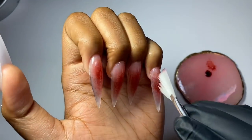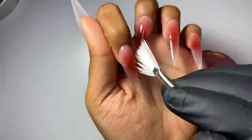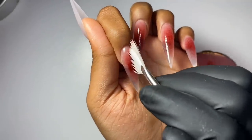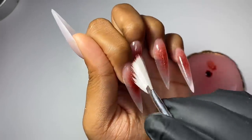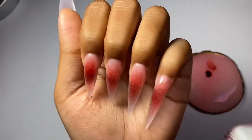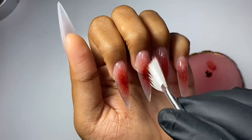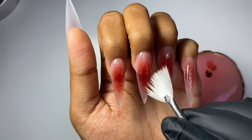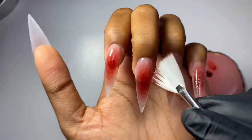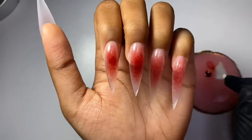And of course, I did also mention this in my first review of the Born Pretty pastel polishes, but the consistency when it comes to how smooth it is to apply is absolutely A1. It's probably the best consistency of gel polish when it comes to smoothness that I've tried basically ever. And if you are someone who is a little bit like me and you struggle with polishes that are just not very self-leveling and not smooth, this is definitely a good gel polish to go ahead and try.